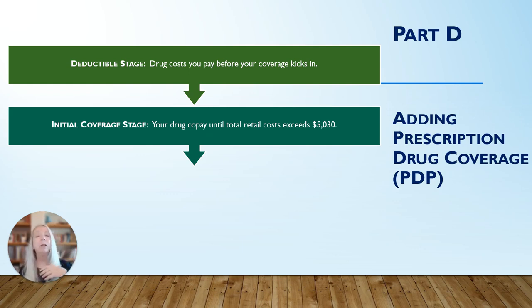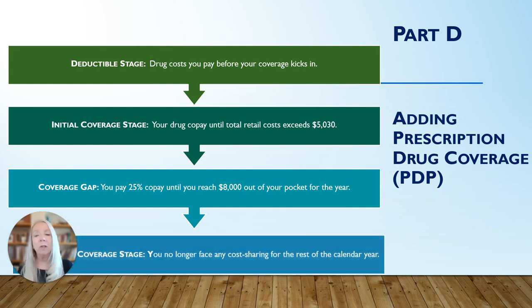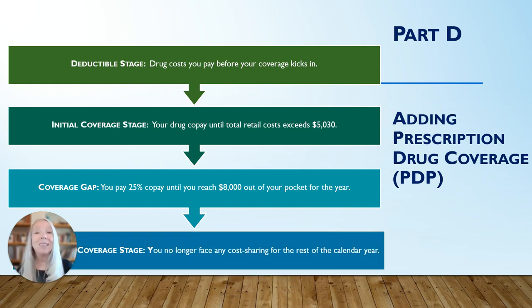Well, if you have a really expensive drug, and you now spend over $5,030 in 2024, you go into what we call the donut hole or the coverage gap. And at that point, you pay 25% of the copay. So if you had a $100 drug, you pay $25 instead. And when you reach $8,000 out of pocket, you're in the catastrophic stage. Oh, and my head's covering it again, but that says catastrophic. Trust me on that. You're in the catastrophic stage and you don't pay any other cost sharing.